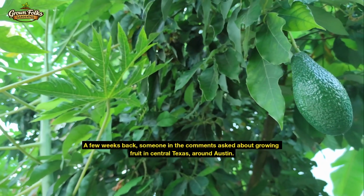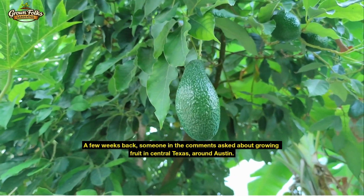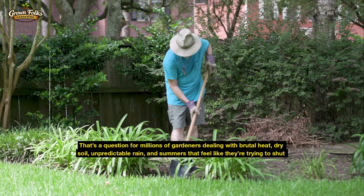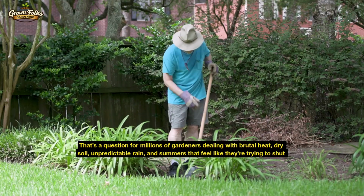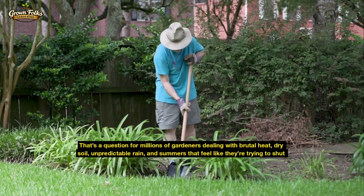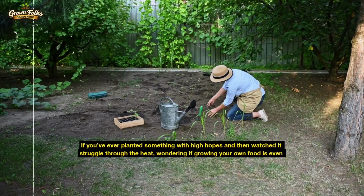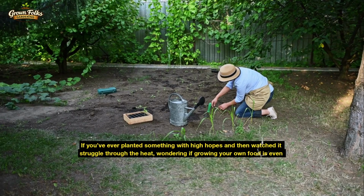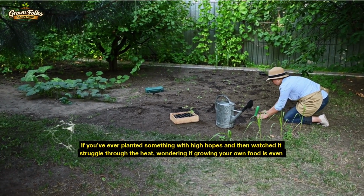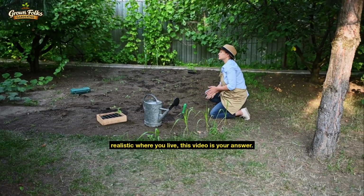A few weeks back, someone in the comments asked about growing fruit in Central Texas, around Austin. And that question is bigger than one person. That's a question for millions of gardeners dealing with brutal heat, dry soil, unpredictable rain, and summers that feel like they're trying to shut your whole garden down. If you've ever planted something with high hopes and then watched it struggle through the heat, wondering if growing your own food is even realistic where you live, this video is your answer.